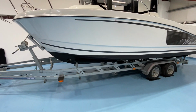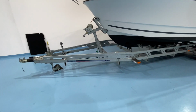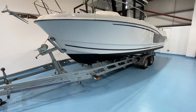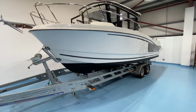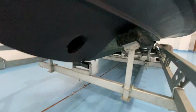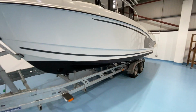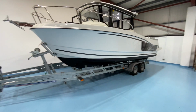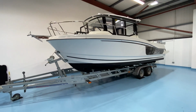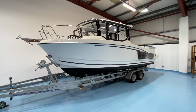So this trailer is also included in the advertised asking price. It's a twin axle Indespension bunked road trailer. So it's on carpeted bunks with the keel rollers. Keel rollers and carpeted bunks means it's very secure whenever you get the boat on the trailer. They're much more secure. I actually prefer this type of trailer to roller coasters because the boat won't move around as much in the trailer. So it's a bit safer for transporting on the road.